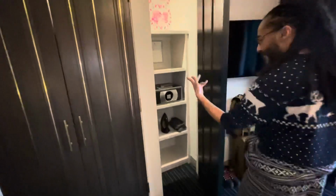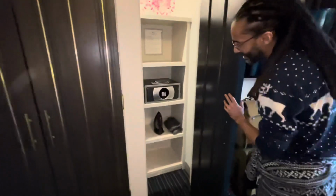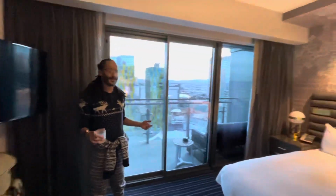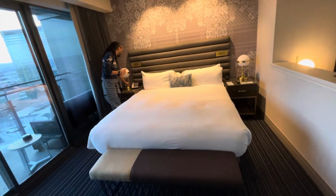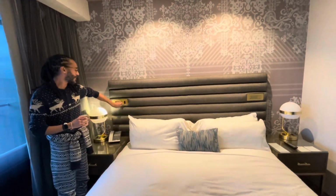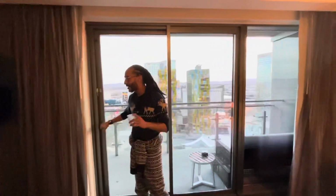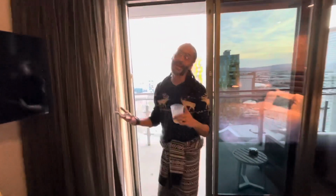Everybody knows safe, slippers, steamer. The necessities that you need all the time. Smaller TV in front of the wonderful bed. You need more than that? Amazing. Both sides have USB ports and other extensions for your charging needs. Reading lights, if you need that while you sleep. But the best part of this place, if I'm not mistaken, is that this is the only resort casino on the Strip with a balcony.